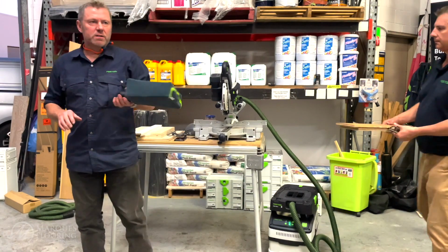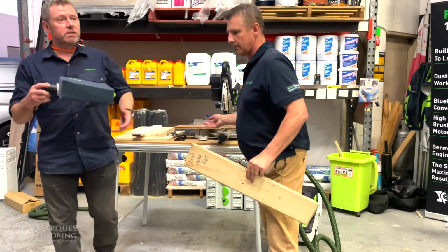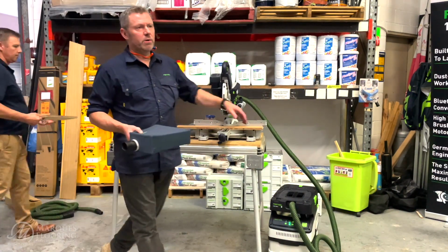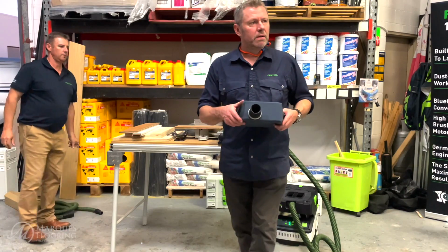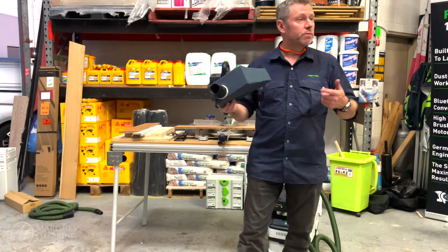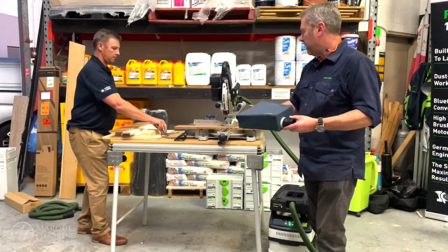For the new cordless, we also offer the bag. Can you buy this separately? Yeah, absolutely. Sometimes you've got just a few cuts to do and you don't want to take a dusty one. It fits the corded one also. That'll fit even the larger saws we do, which is a 120 and that type of thing. The bag just connects onto the back there.